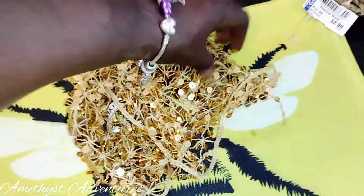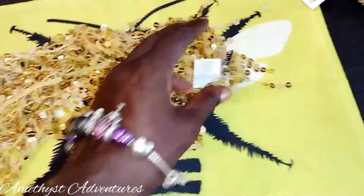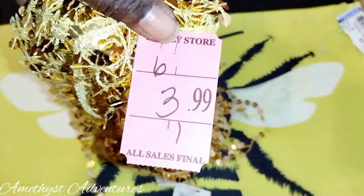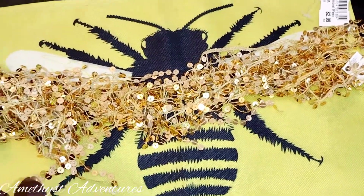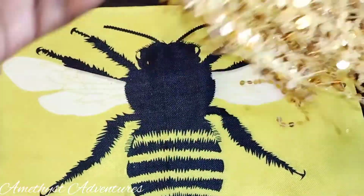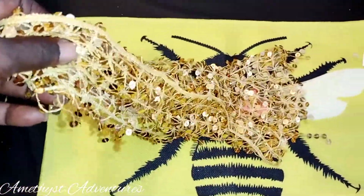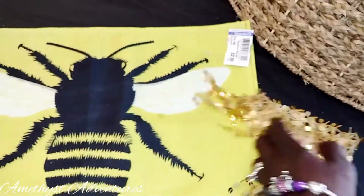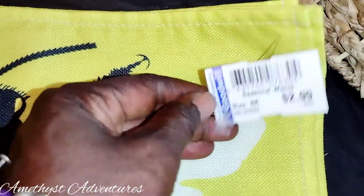From Salvation, I also picked up this, it's like a little scarf, I believe. $3.99 was the price, and I had picked up some reindeer, and I repainted those, and I didn't like the little burgundy scarf that was on them, so I thought this would be perfect to put on my reindeer.